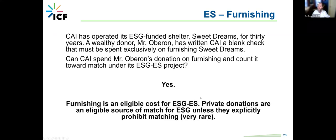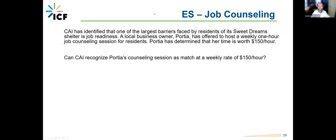Furnishing is an eligible cost under ESG emergency shelter, and private donations are an eligible source of match for ESG, unless they explicitly prohibit matching, which is very unusual. Over to you, Mike.